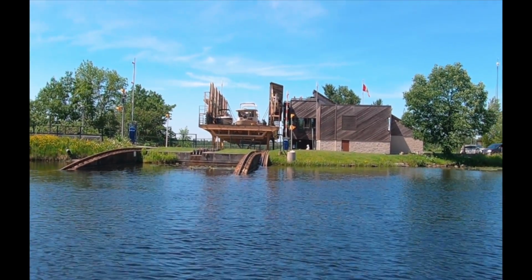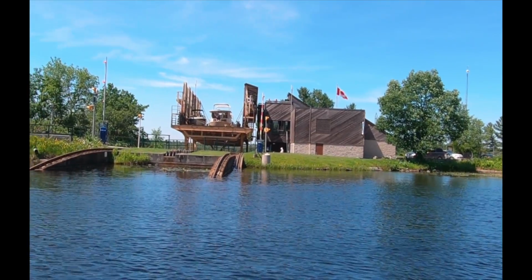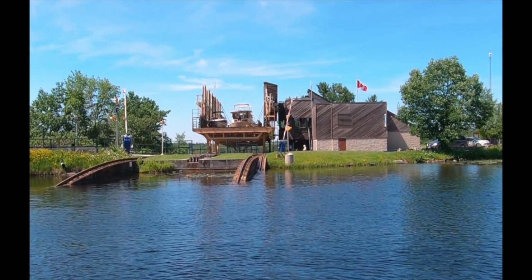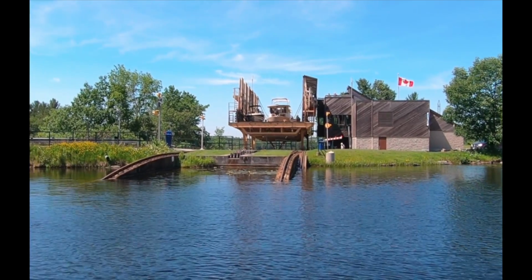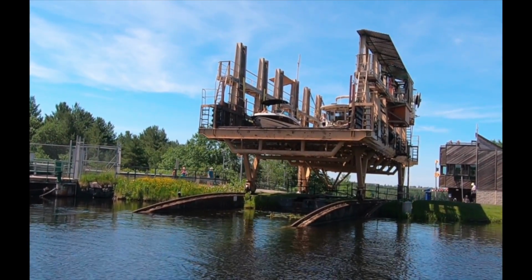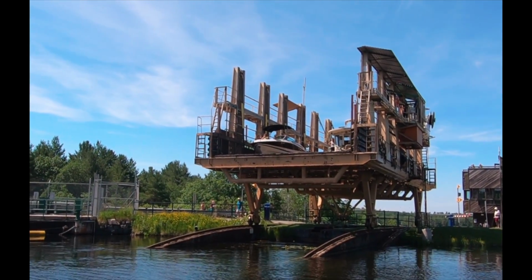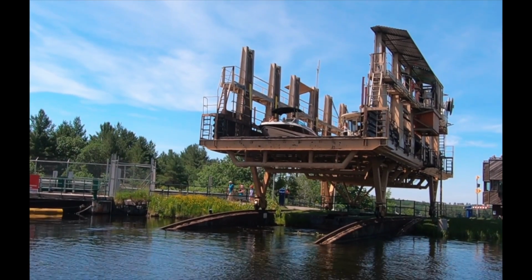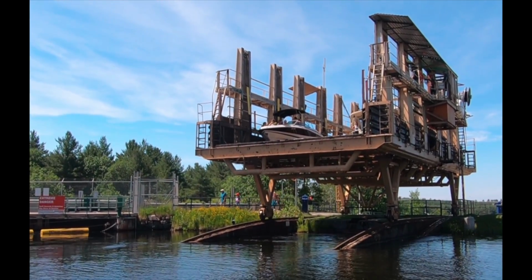Looks like it's stopped right now for some reason. You can see that car there. Okay, so now the bells are going off. The gates are coming down, and here it comes. There, boats are just sitting right on dry land. Some of them are in straps, front and back, or they're just sitting on the platform. And then this thing just drops right on down, right into the water.